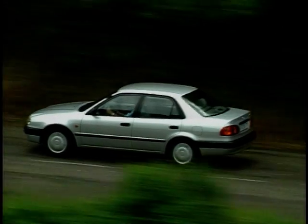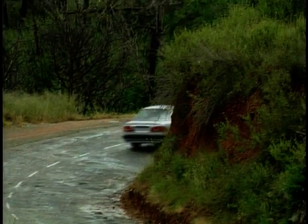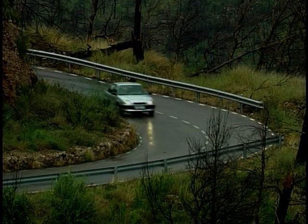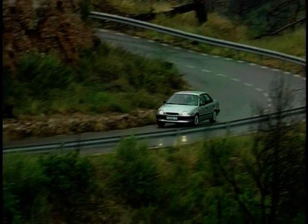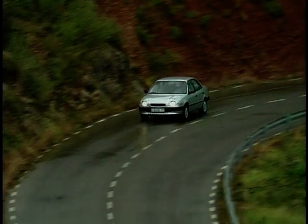Well, I think in Europe we're more emotionally involved with our cars. We like them obviously to be reliable and economical and good value, but we also like style and flair and in certain markets as well a little passion too. And that's something that we've tried to build in to the new Corolla, and we think we've been successful.